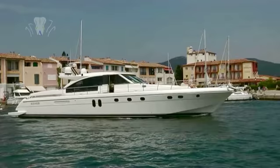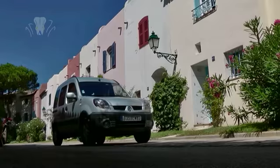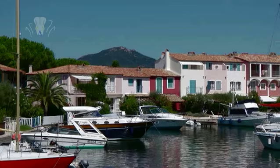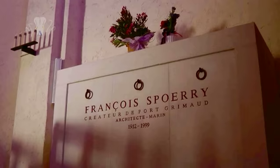Back in Port Grimaud, you can't help but marvel at the architectural diversity and detail contained in the many buildings around the development. In the main square, you can visit the unique dual-denominational church where the body of Port Grimaud's architect, François Spoerry, is entombed. One of the church's many distinctive features is the stained glass window, comprising 25 separate elements, each depicting a different solar phase.